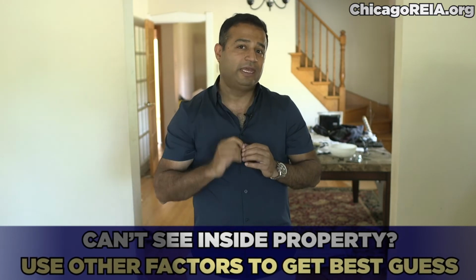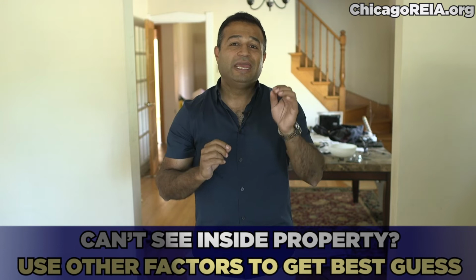And you know, before I forget, one of the most important factors is: is the property occupied or is it vacant? Well, there are advantages of having an occupied property. Why? Because you know somebody's living there, and hopefully the plumbing is working. Hopefully the pipes are not broken. And I say hopefully because of this reason.